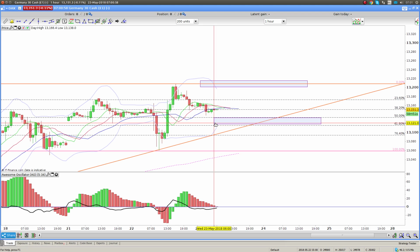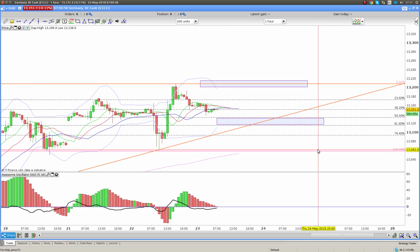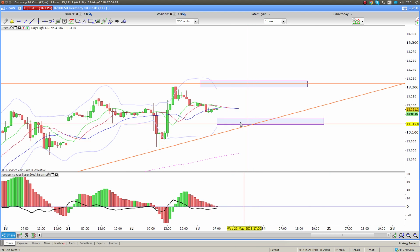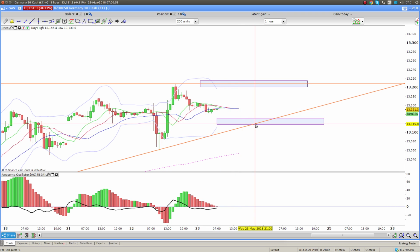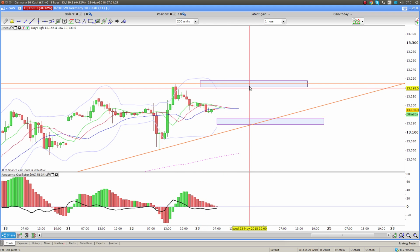And I don't believe in coincidences, especially not when it comes to technical analysis. But the 50% and between the 50 and 61.8 Fibonacci basically coincides almost with the trend line here. So I would suspect we have another retest here and push up.